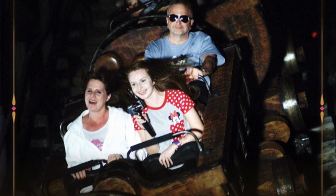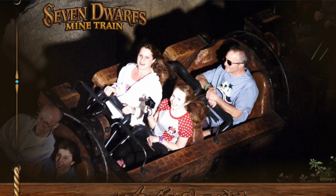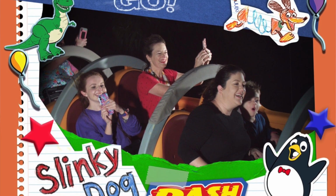Some of the newer attractions actually have some really cool technology, such as Seven Dwarfs Mine Train in Magic Kingdom or Slinky Dog Dash over in Toy Story Land. These ride photos automatically recognize your magic band as you're on the ride and automatically put the photo onto your My Disney Experience account. You don't even have to tap your magic band. It is so cool, the technology that they have in place here.